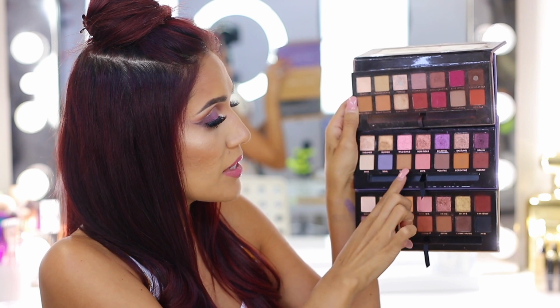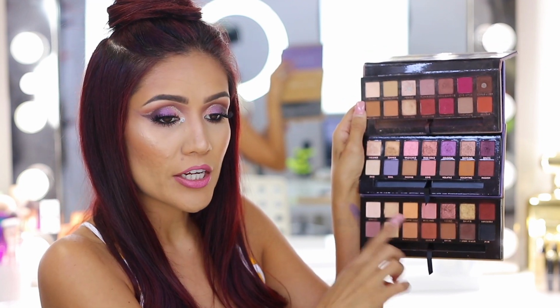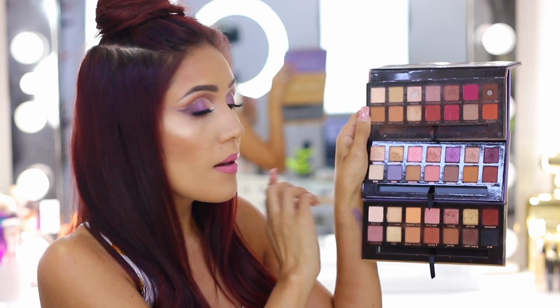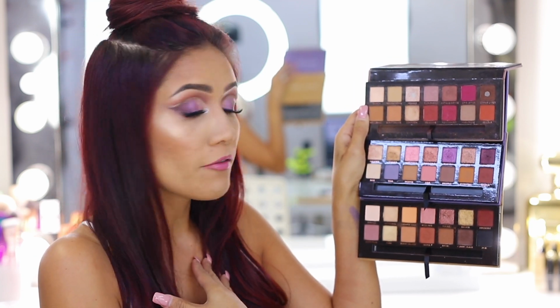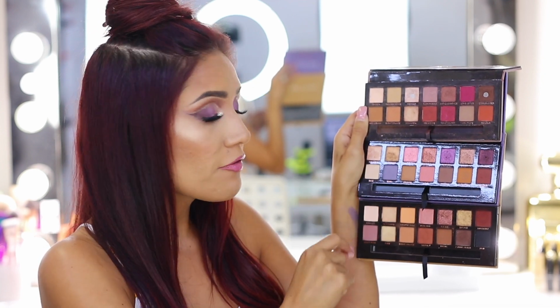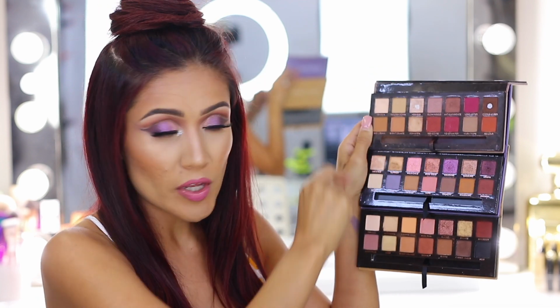I would say that maybe these last matte colors right here are kind of similar to this palette, but the shimmer shadows in this palette, in my opinion, are very different than some of the other palettes that she's thrown out. You can probably find some similarities here and there from different palettes of theirs, but as a whole, I think that it's got a lot of its own character to it.